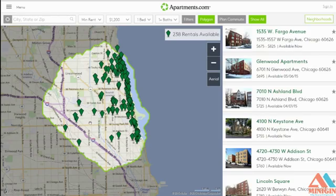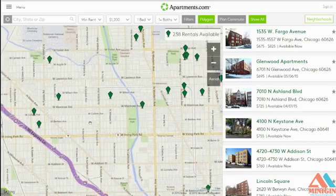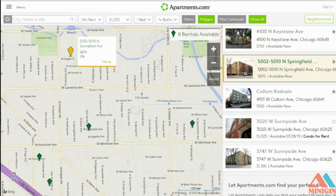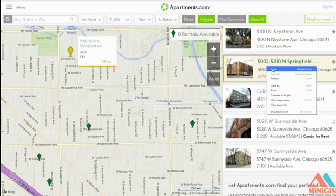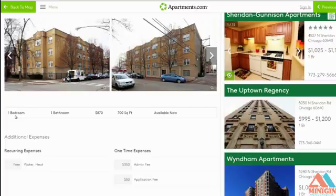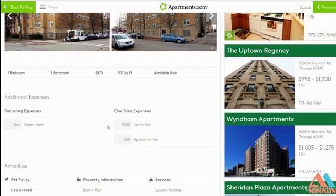Okay, we're going to look at another option. Let's zoom in here. Let's look at this location. Okay, here is an apartment. Again, it's rated 4 out of 5 stars. It's the same as the other as far as it's 1 bedroom and 1 bathroom. It's a little more expensive. It's $100 more, and it has the same square footage as the other, and it's available now.